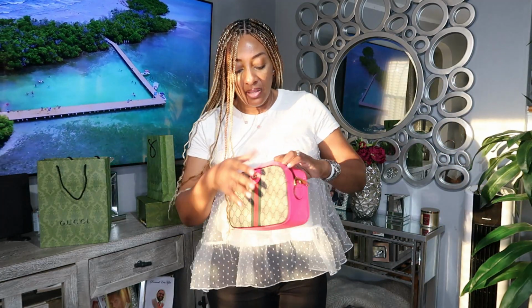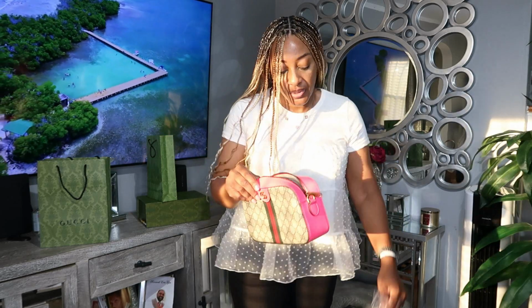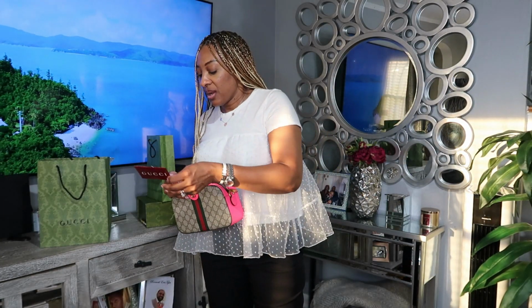Okay, they put it on that side. Yeah, so this is the purse, and inside has the strap. So we're gonna put the strap together. And what else does it come with? And it comes with your cute little Gucci envelope to tell you how to take care of the product, the craftsmanship of the product, and all that good stuff.